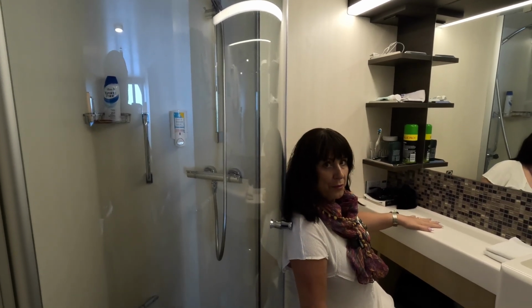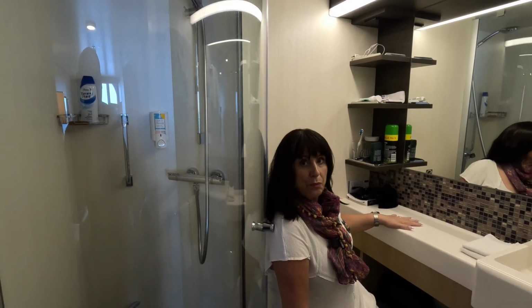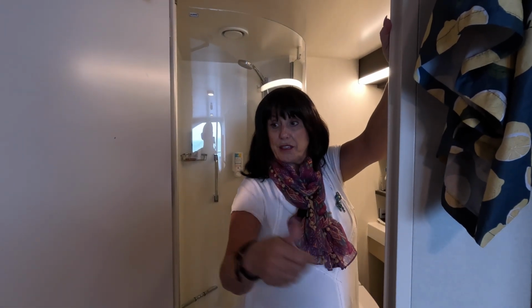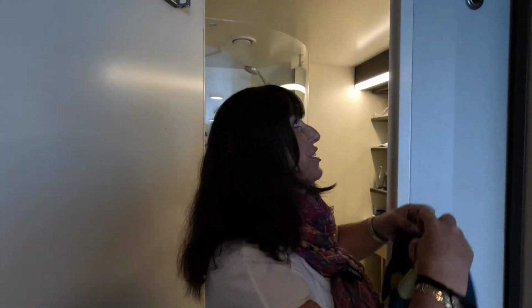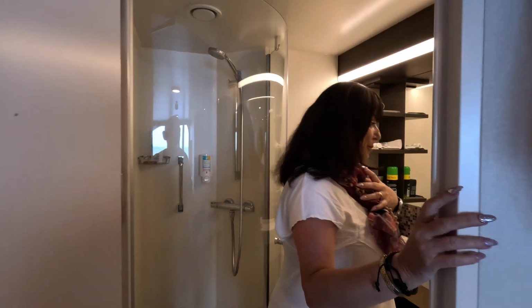What there wasn't in here, though, while we're talking about hooks, was a washing line. There was no washing line in here to hang your swimmers out, especially if you've got children who've been in the pool all day. And if you've got a balcony, you really don't want to be hanging stuff out there. It'll be gone down the back of the ship. So we use our big magnetic hooks here, and we did hang our swimmers up, just to dry them off, really. There we go.